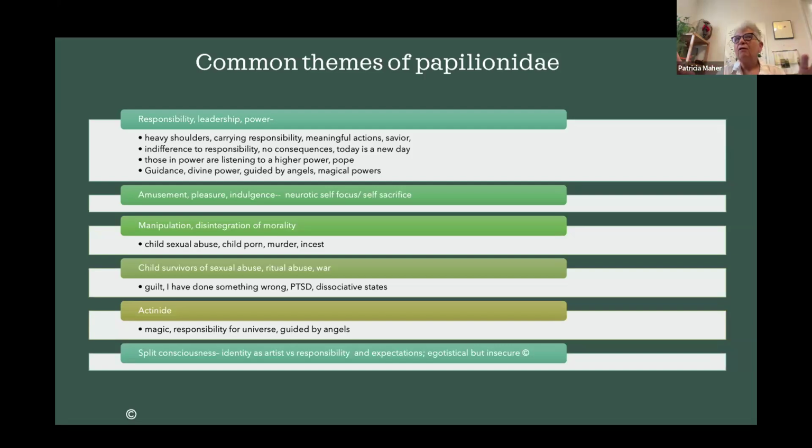People who kind of lose their moral compass and start making really destructive decisions. I would think about these remedies. Guilt, I think in the case of children who have survived some of these terrible manipulations and abuses, we see a lot of guilt, a lot of I've done something wrong, PTSD, dissociative states, I'm the problem, not the abuser, a kind of Stockholm syndrome thing. Again, the nuclear idea, magic, responsibility for the universe, guided by angels, split consciousness, egotistical but insecure is very characteristic of the swallowtail. So I think I only have a couple more minutes.